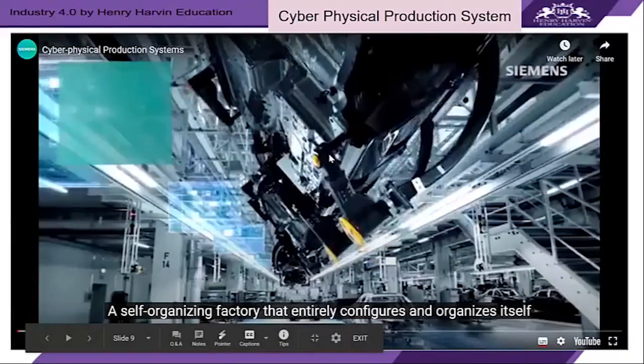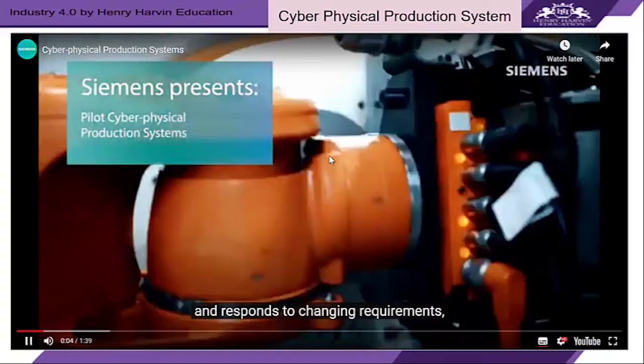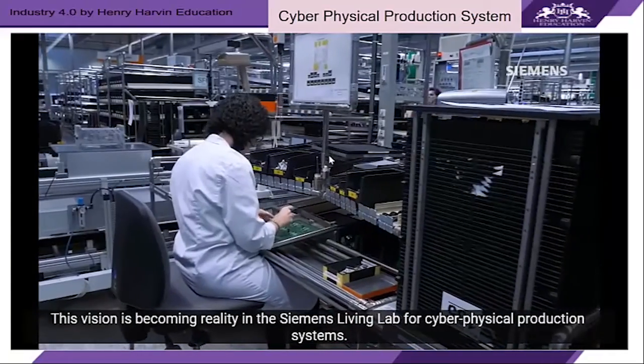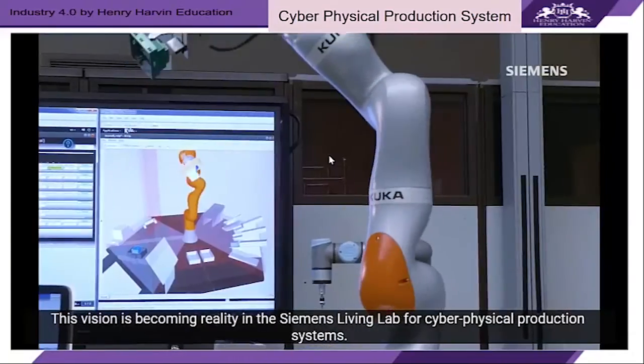Another video will try to explain how the cyber physical system works in the production environment. A self-organizing factory that entirely configures and organizes itself and responds to changing requirements, and where humans and machines seamlessly collaborate. This vision is becoming reality in the Siemens Living Lab for Cyber-Physical Production Systems.